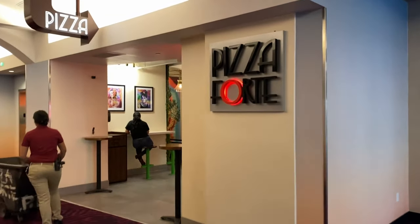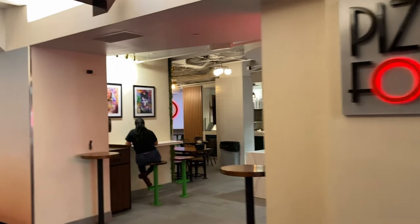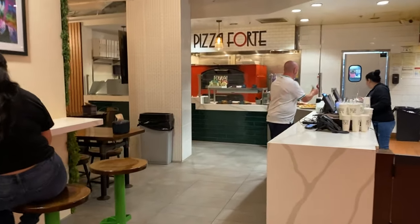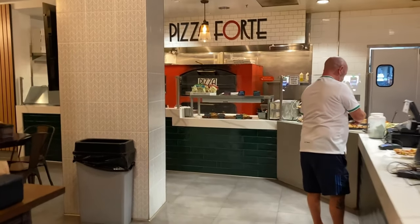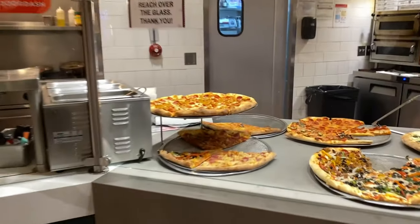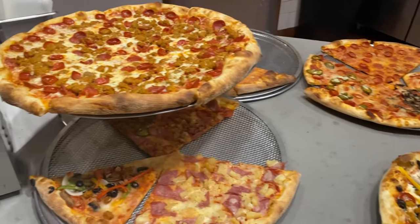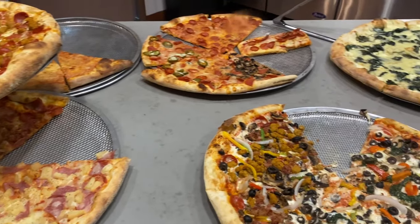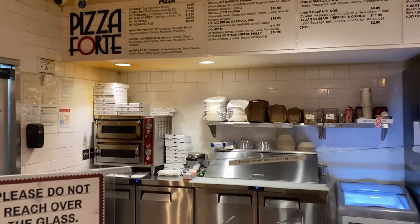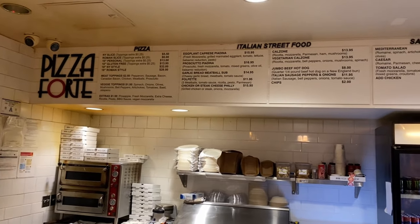I'll be here tomorrow. Looks like they got a pizza place too. Pizza Forte. Ooh, what is this? I want to check this pizza place out. So it looks like it's ready-made pizza. It's kind of like Sbarro, where you just grab a slice and go. Oh yeah, man, it looks good. It's like New York style pizza. I wonder if you can actually, yeah, you can make your own pizza too. I see that. You can order and make your own pizzas.